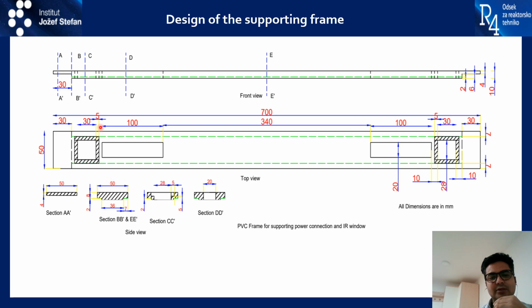So here you can see it is 700 mm long, and like in the previous section we have the front view and the top view. If you cut it from various sections, the section side view appears like this. This is mainly meant for fabrication purposes.